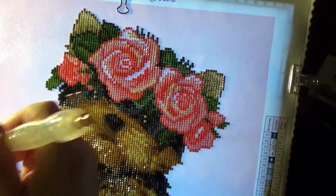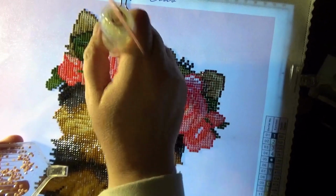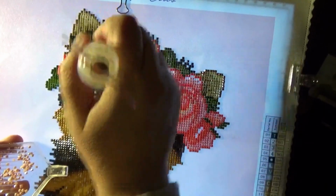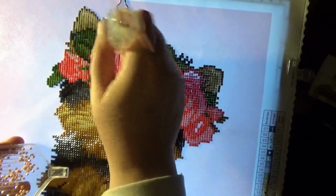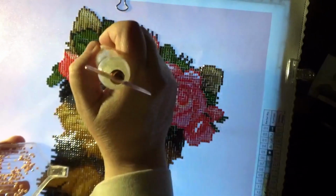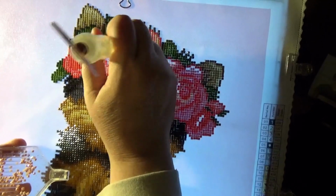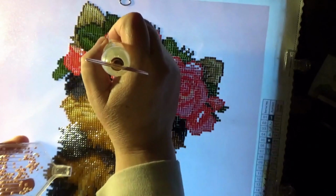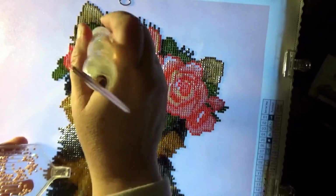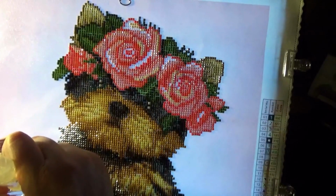As a matter of fact, he placed an order this morning, and he ordered himself a diamond painting. I'm so excited for him. This one is, I think, a 30 by 40. So for him, this is going to be a pretty big endeavor. Right now, he's working on a 20 by 30 of his yin and yang. That's his very first diamond painting he's ever done. Now, since he started doing this diamond painting, he's went and bought himself his own pen.